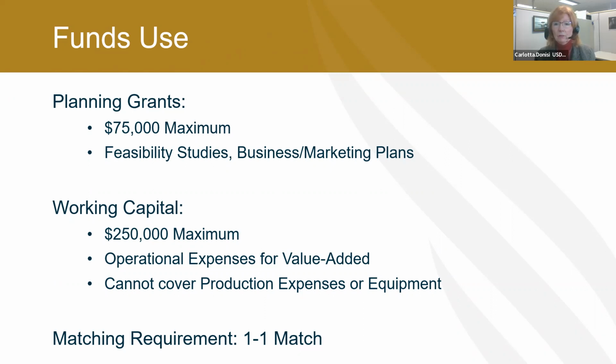There is a requirement by the grantee to cover at least 50% of the total project cost. So the example here of the $250,000 grant, you would also be matching that in different methods, which I'll discuss, with your matching funds, whether that be cash or in kind, and we'll go into that.